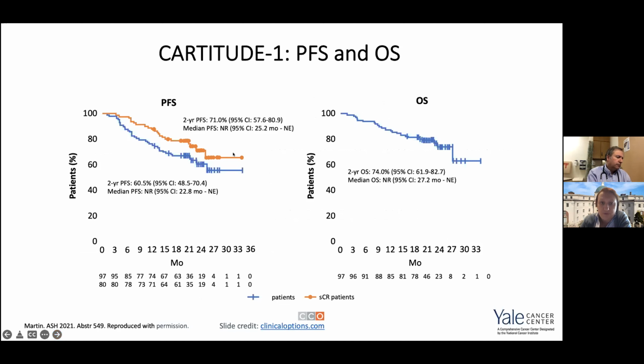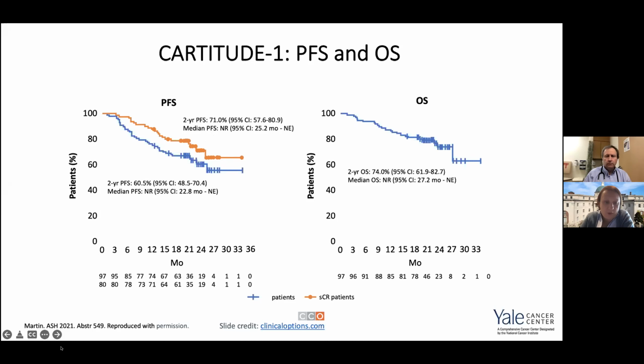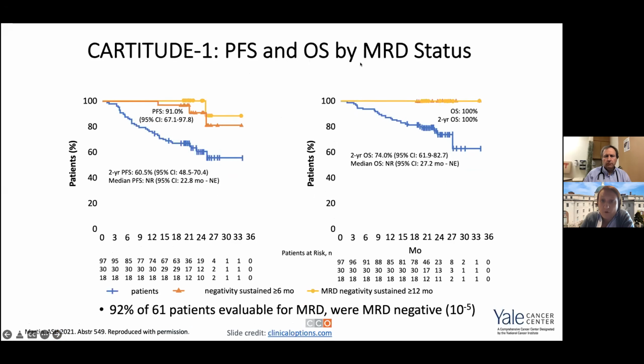So when we look at PFS and overall survival, the 2-year PFS was 71%, median PFS not reached, compared to 60.5% here in blue for the all-comers, compared to patients who achieved stringent CR, who did significantly better in terms of progression-free survival at 2 years. So that's denoted here in blue, and as expected, the stringent CR patients would have better outcomes. And if you look at progression-free and overall survival by MRD status, again, significantly better in patients who were MRD negative, and MRD negative patients actually maintain their progression-free survival beyond a year.